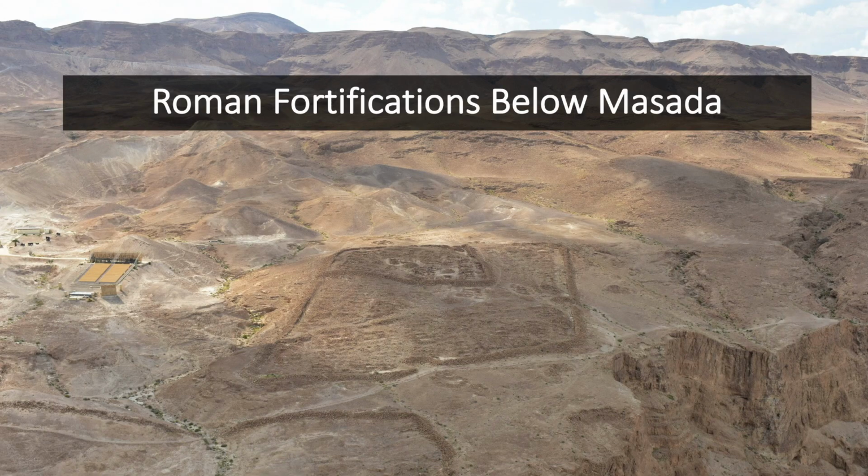This was the last place to fall during the Jewish revolt. There's a Roman fortification at the base of Masada. So you can see the walls of the fortification. They would be probably living in tents here. And then right down here, this structure here, is a perimeter wall to make sure nobody in Masada escaped.